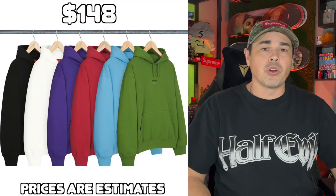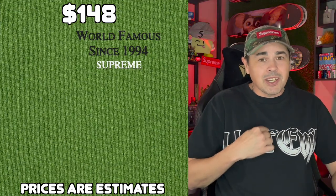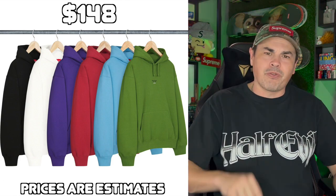Next up, we have the world famous micro hooded sweatshirt. It just has a little bit of text right here that says world famous on it. You're not tricking me again, Supreme, with stuff like this.